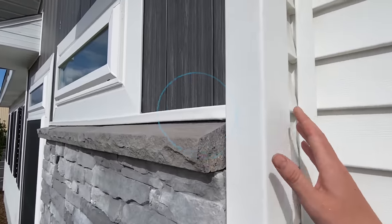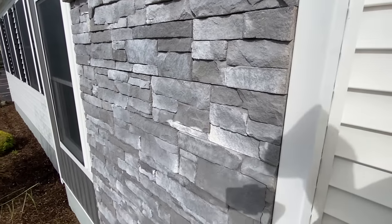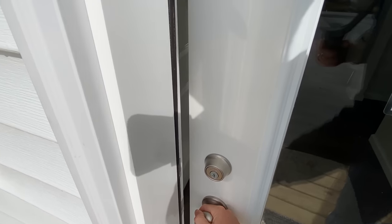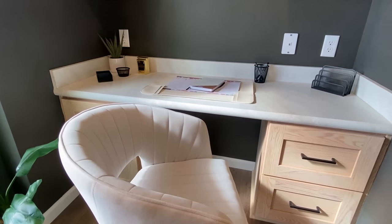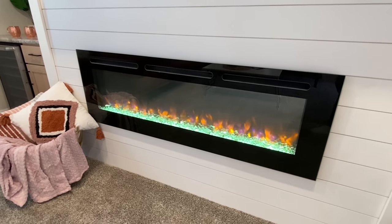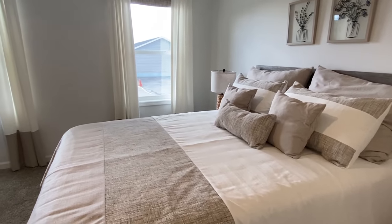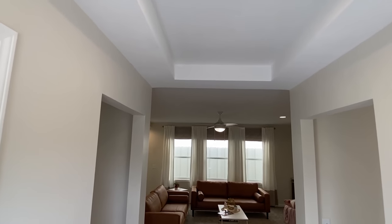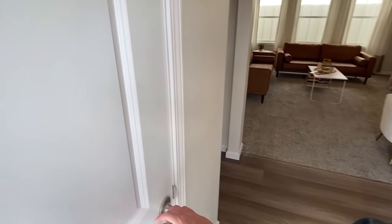Let's see if I can give you a little bit of a closer look at that. Yeah. All right. All right, here we go. Welcome to Pennsylvania. Let's go. This is gonna be wild.